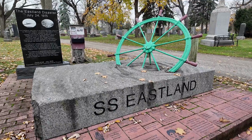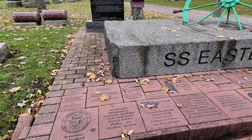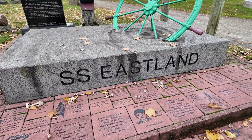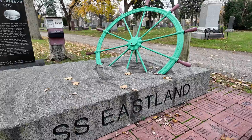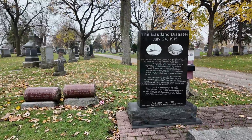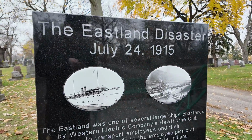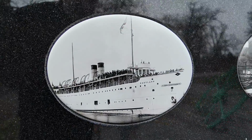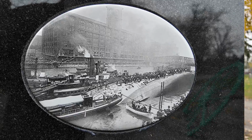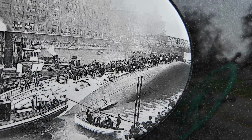But this was put in here at Bohemian National Cemetery. And as you can see, a lot of people were able to help support this project by purchasing bricks. And quite a few victims of the Eastland are laid to rest here in this cemetery. I think I read that there was over 100. But that is the Eastland right there. And this, I believe, would have been from that day. Actually, yeah, it was, because that's it right there. Very tragic.